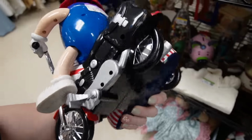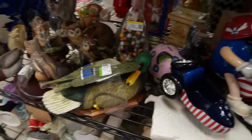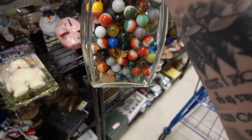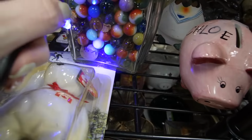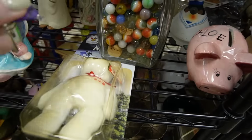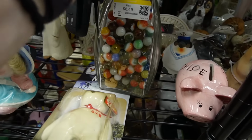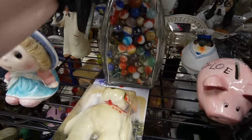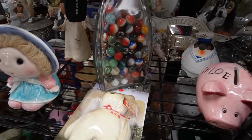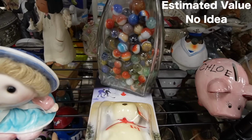Here is an M&M thing, $9.49. I don't know enough about that. What is this back here, though? Those are some marbles. Maybe we should hit that with the black light and see what happens. Oh, look at that. There's at least 2 in there that glow. Ooh, there's another one in there. Marbles are fun to play with the black light, especially when there's a whole bunch of them like this. I don't know a whole lot about marbles, though. I don't know, maybe I'll grab it. Yeah, we'll give it a shot.